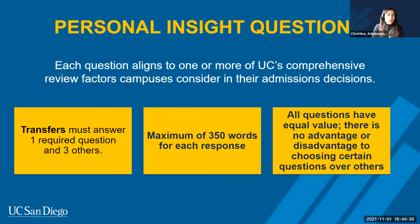Aside from that, you are then going to get to choose 3 questions out of the remaining questions that are on there. Because there are 8? No, there are 7. So 6 remaining questions that are on there. Choose the one that you think you can speak the most to. That's typically what I tell my students.